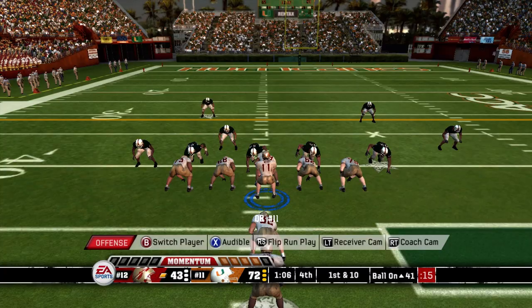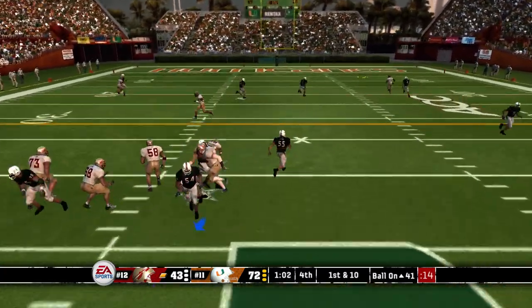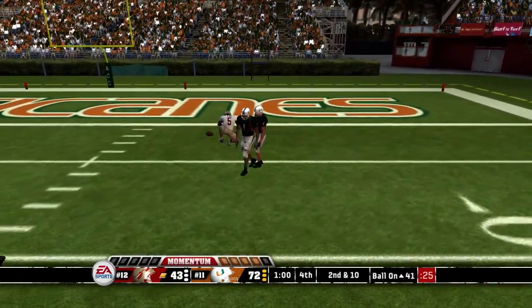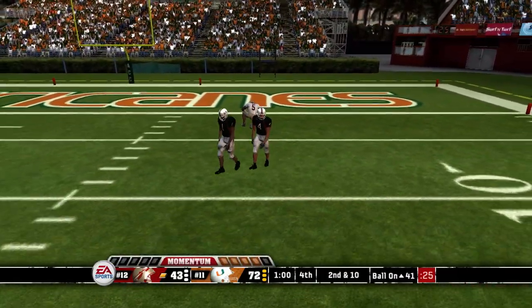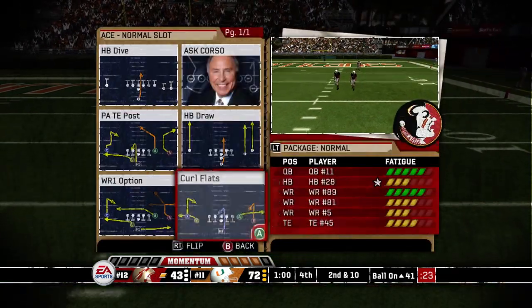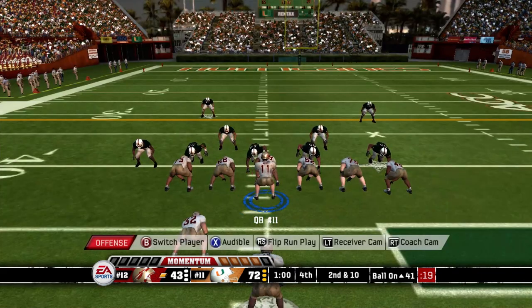Ready. Legs. Hut. Play action. He might not be able to get the pass off. They got to him as he was throwing that time. He's lucky that one wasn't intercepted. Either that or sacked. I don't know how he got rid of the ball. It's second and 10. Ball on the 41.